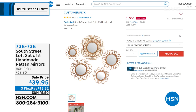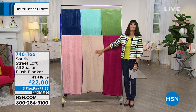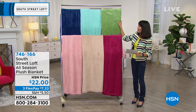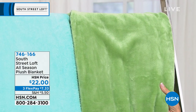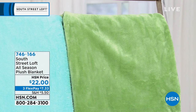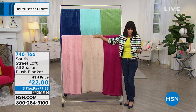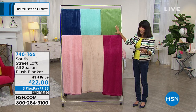738-738. So we have one final, I wanted to just cuddle up in this. This is the perfect companion to the sheets. If you're still there or if you bought the sheet sets, we have this beautiful blanket that has a fabulous 5-star review at hsn.com. It's an all-season blanket. So in other words, it's soft, but it's light enough. It's not too heavy. It's going to keep you warm, giving you the warmth without all of the weight. Easy care. We have it available in all six colors, right?